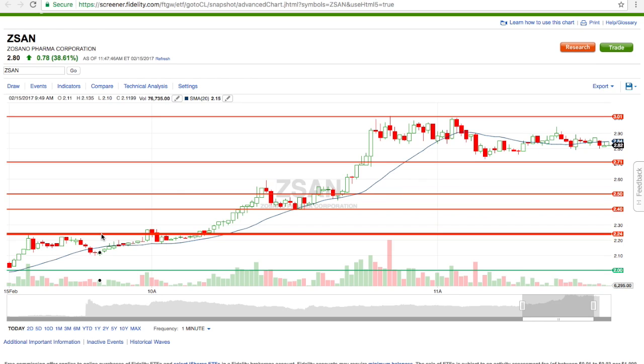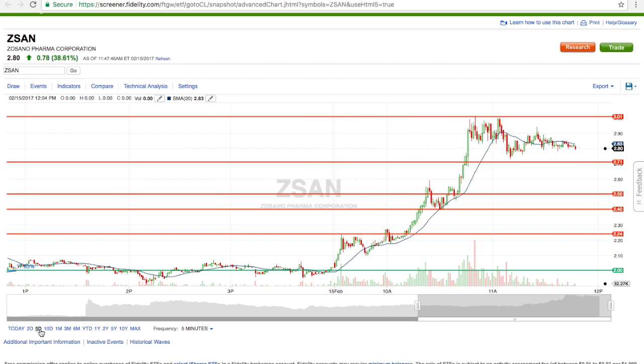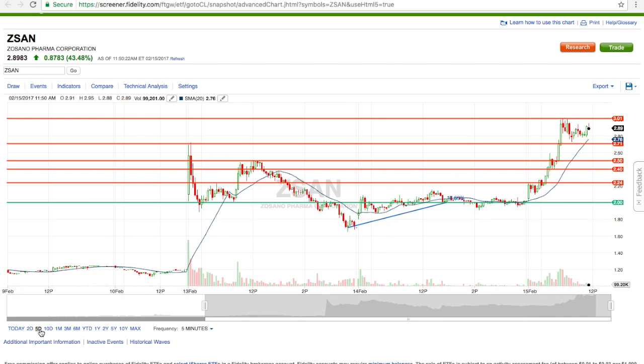Realistically, in the long run, being able to lock in profits like this matters. If ZSAN had taken a huge dip after it hit the 230 resistance that I ended up selling close to, and gone back to below $2, then I would have been very happy because I sold. Again, ZSAN is in a sense still, I think, overpriced for where it's at because of this huge volume and huge price spike that it had. So that's why I didn't feel comfortable trading it.